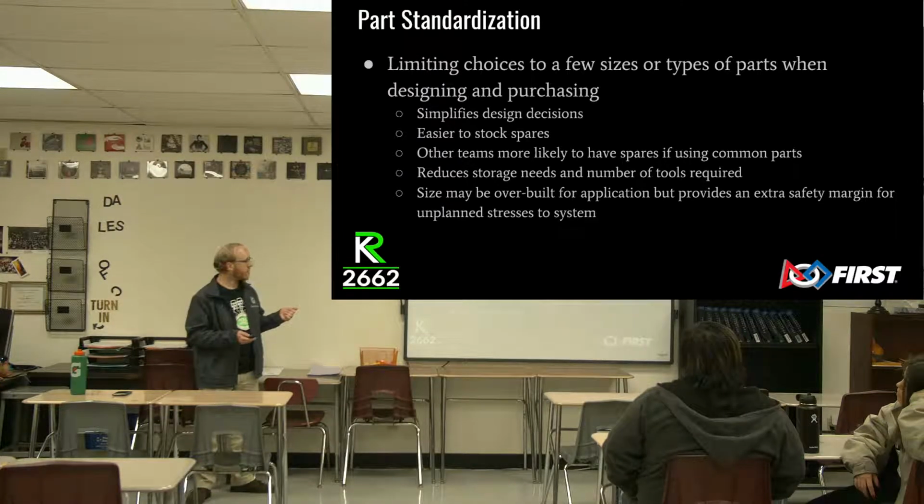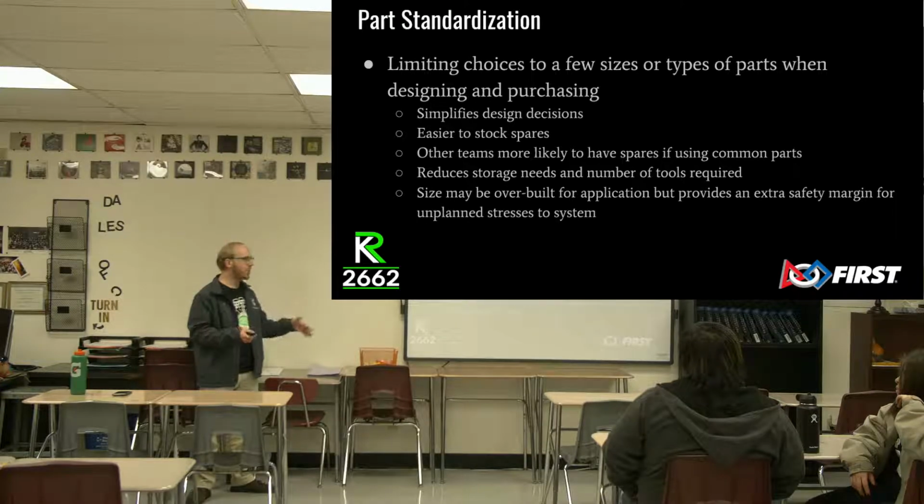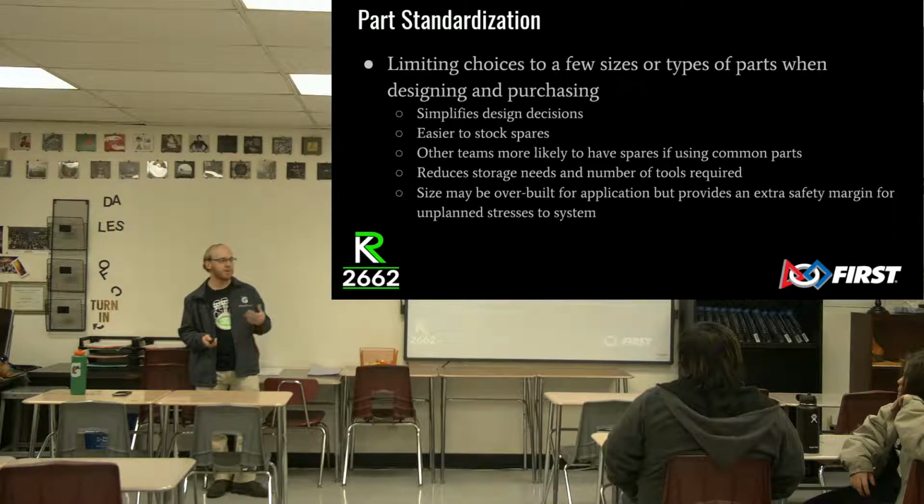Some of the things that we'll pick might be a little overbuilt. It's more than you really need for the application, but the advantage is you have some extra safety margin with it. So like with chain, if we use a bigger chain than we need, might be a little heavier, but it's way, way less likely to break. So if you are not used to doing the calculations for how much stress you're going to put on it, or you're just not that confident in it, well, I'm never going to break that chain because of how strong it is compared to using a smaller one that you've got to think a little more about the design on it.